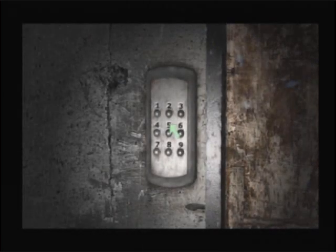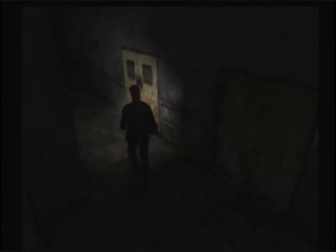It needs a key combination. So since we just found that one in the exam room that was talking about the third floor patient wing, let's put that in. 7335. Once again, a fairly long hallway to deal with. But first things first. Let's visit the third room, for a very specific reason.